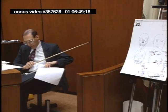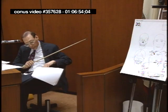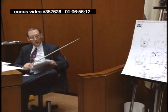Now, doctor, during the course of your autopsy as performed upon Nicole Brown Simpson's body, did you notice any injuries to her hands? Yes. Tell us about that, sir. Well, referring to my autopsy notes and protocol to refresh my memory, on the right index finger, there was a 5/8 inch long cut of the skin adjacent to the distal knuckle.